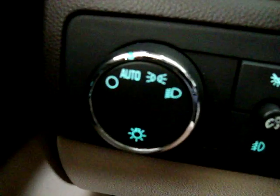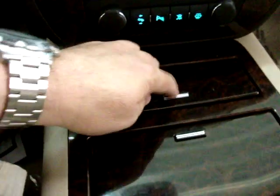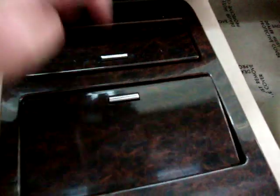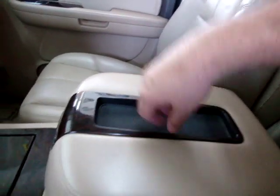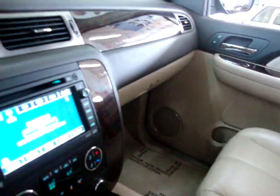Automatic headlights come on at sunset and go off at sunrise. There's not even an ashtray. It looks like they removed it. I guess obviously the previous owner did not smoke. Pop this open here, cup holder. In the center console, there's more wood trimming, and a little tray to put pens and stuff. This opens up into a storage pocket down there, which also has another cigarette lighter adapter. There are vanity mirrors with lighting on both sides, of course. I think we're ready to move on to the back.